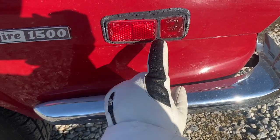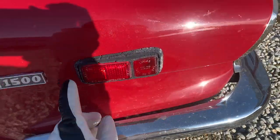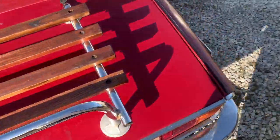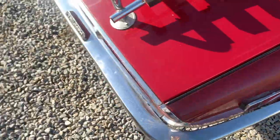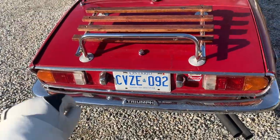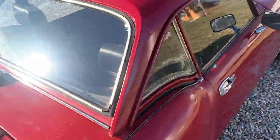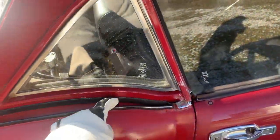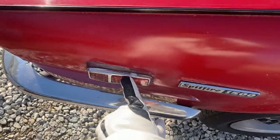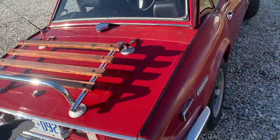The next thing is the housing for these lights is just kind of crumbling. The lights work totally fine, but it is a little loose just because it's crumbling. So I just need to get a new housing for these two, just the back ones. In the trunk, the plastic seal or gasket that seals it, these black parts here, is crumbling the same as these. So I just have to get a new seal around the trunk.